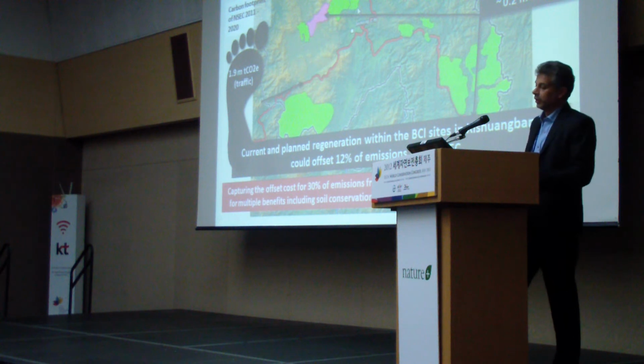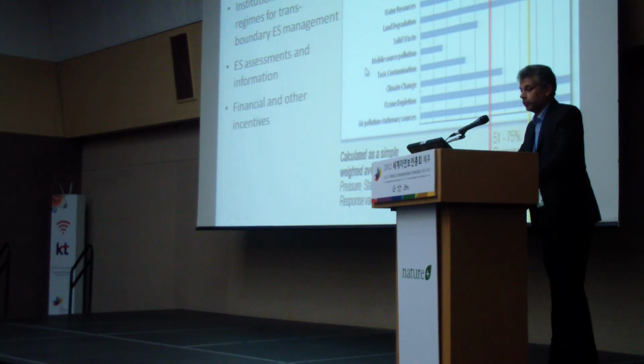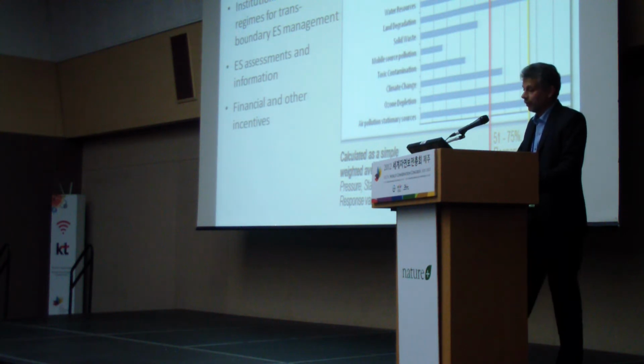So these sorts of interventions all require a regional response. But if you look at the challenges that we face with addressing ecosystem management, ecosystem service management from a regional perspective, these are some of the challenges we face. Many of the countries are at different levels of capacity; the degree of capacity to address these issues varies between countries. So countries which are poorer or less developed, Vietnam, Cambodia, Laos, and Myanmar, for instance, tend to lose from the pressure imposed on them from neighboring countries.